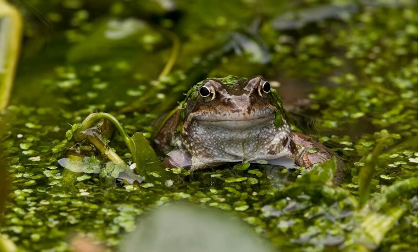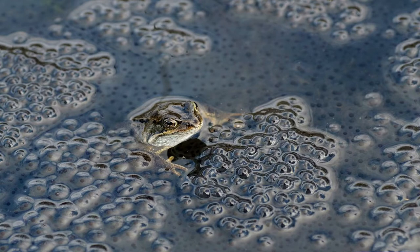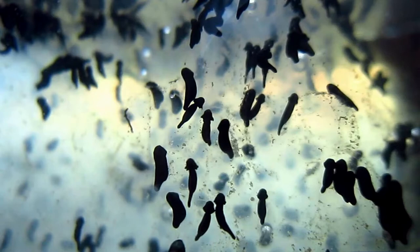It's called the UK common frog. It's a common frog because there's lots of them. And this time of year, they get into the ponds. They've woken up after their winter sleep. They come into their ponds and they lay thousands and thousands of eggs. Their eggs are called frog spawn. They look like jelly, little black dots, like little eyeballs. And eventually, after a few weeks, they hatch into these.